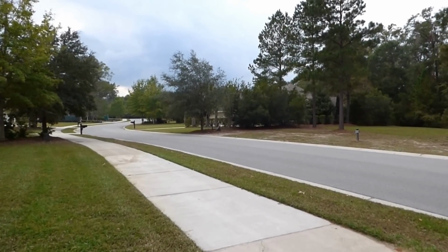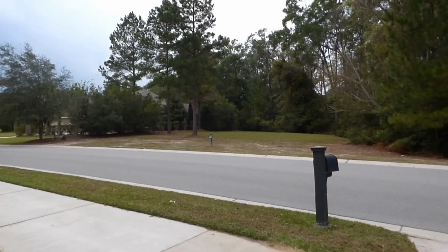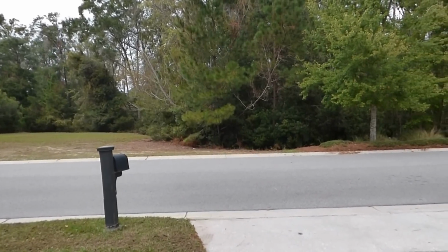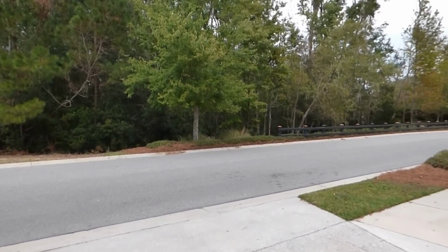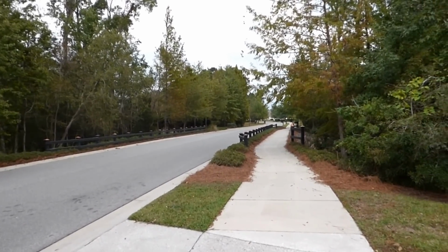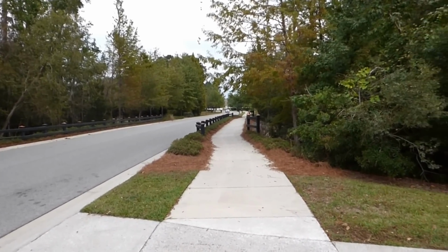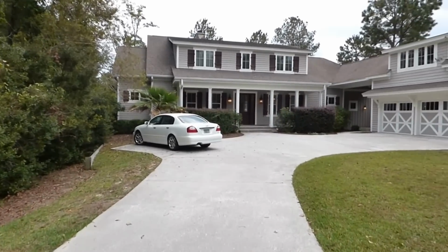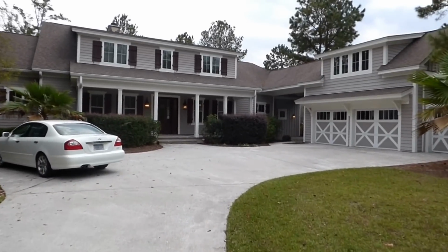Your next step up would be your carriage homes. They're townhouses with 2-car garages, master bedrooms on the first floor, and the other bedrooms upstairs. You have the Carolina homes, which are like patio homes. They're smaller lots closer together, but the sizes are still in the 2,000 square foot range. And then finally you have the full-size custom homes like this beauty at 117 Hampton Hall Boulevard. Cottage style architecture that is so popular with so many people.